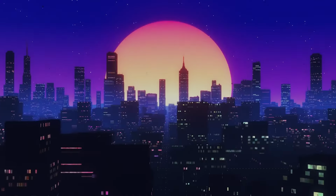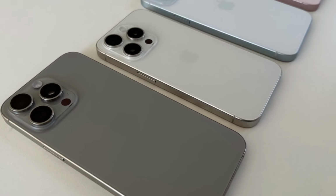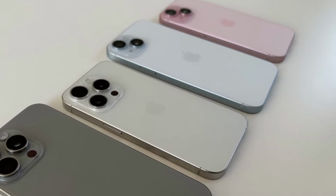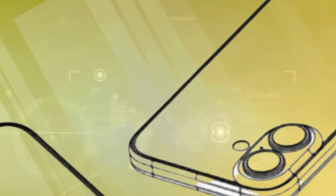Today, we've got some exciting news about the upcoming iPhone 16 series. If you're as hyped about Apple's latest innovations as we are, then stick around because we've got all the juicy details you need to know.